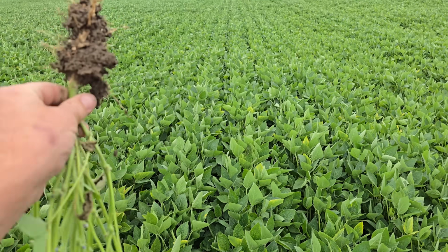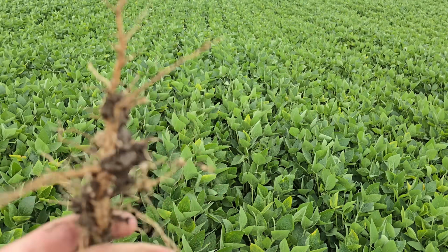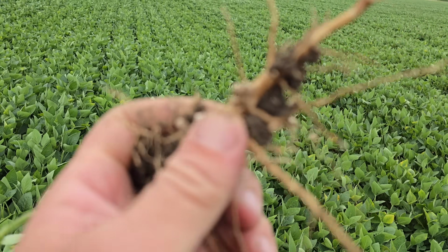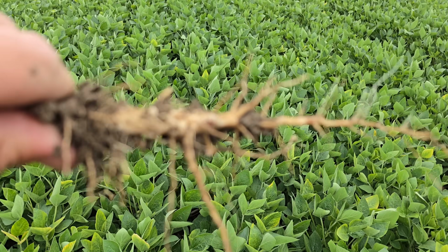That was pretty hard to get out of the ground. We got a nice big long taproot there. Some really good nodules. All these little nodules on the roots. They fix the nitrogen, provide the nitrogen to the plant.